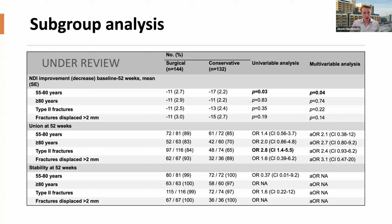If we look at the subgroup analysis, at the neck disability index improvement between baseline and 52 weeks for the 4 subgroups, then we see a statistically significant better result for the conservative patients, in the sense that they have a -17 mean improvement in the neck disability index versus -11 in the surgical group. That difference is statistically significant, but we do not consider it to be clinically relevant. The other ones, there is no difference there.